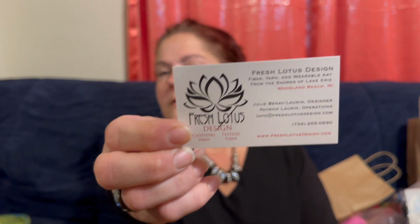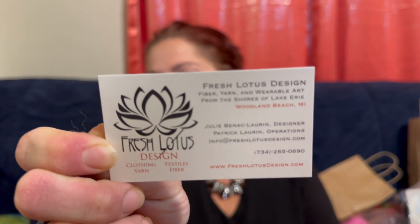Anyway, so then this was, okay, Sheer Wool fiber threads. I saw this business card somewhere here. And this was Fresh Lotus Designs. This was their business card, right? Yeah. Sorry, Julie. Sorry, Patrick, that I didn't put this in earlier when I showed you. This was the very first fiber mashup, that's them. They're a hoot. Awesome people.